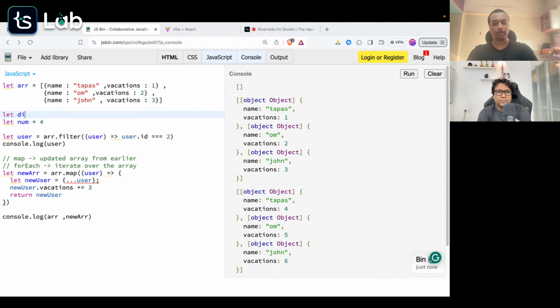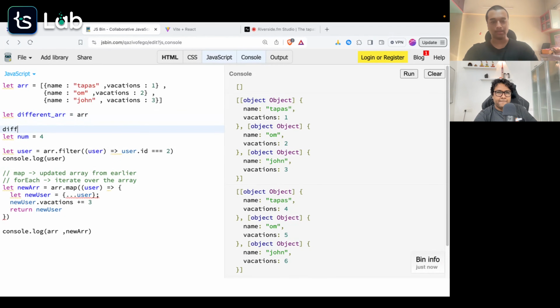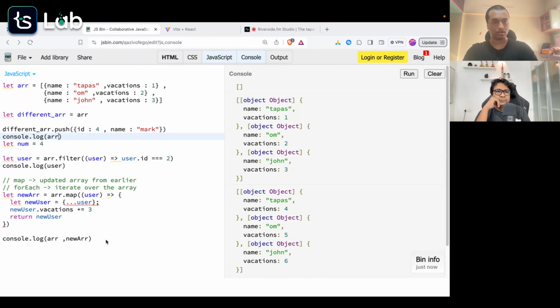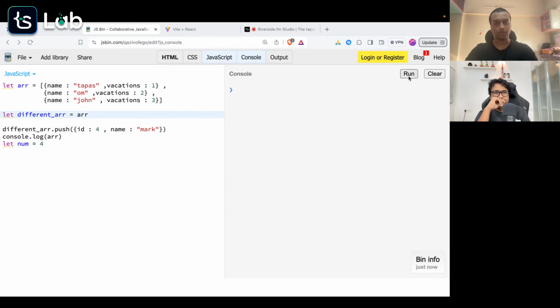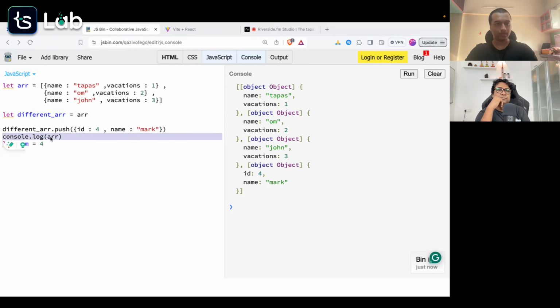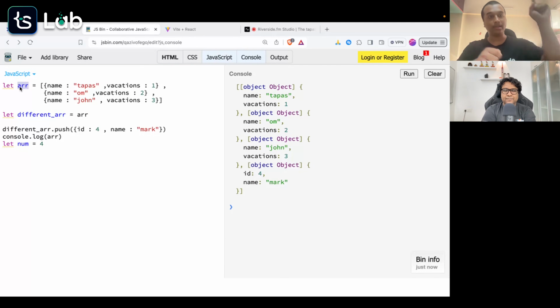And then when we do, let's say, differentArray is equal to array, we are not copying this array into the different array. We are just referencing the same array. So in this case, if we say differentArray.push, let's say id is equal to 4 and name is equal to mark, and let's console.log array. So what we are basically doing is equalizing them, updating something in the different array, and then console.logging the previous array which we have passed here. If I clear this and run this, you'd realize that even when we are console.logging array, even if we have changed the different array, the same changes are visible in the array itself, because the earlier array is holding the reference to that particular object.